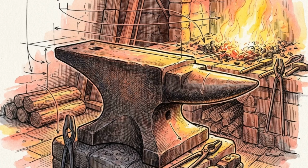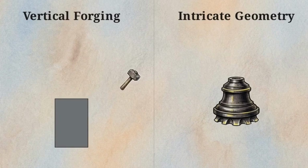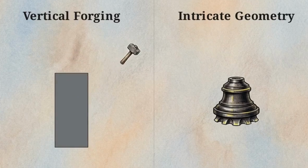To create large objects, they employed forge welding. Small lumps of hot iron were stacked and struck with enough force to fuse the metal together while still in a solid state. While the 20-foot main body was built using a vertical forging technique, stacking and hammering lumps sequentially, the capital's complex geometry suggests a different approach. The shape of the capital is too intricate for a single forging event. Its geometry indicates a multi-part construction, showcasing the sophisticated limits of ancient solid-state joining.